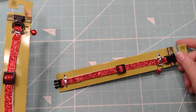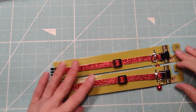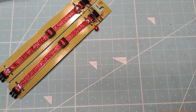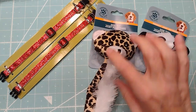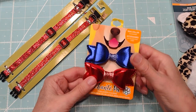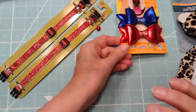And I found, for the kitties, these two little collars, just for kind of a Christmas. I think I'm going to recard everything. Maybe not so much these, but some of the other items I got, like these. They're a dog toy, but I think a cat might like it too. So, those I'll recard. And then I'll recard these. They're just little bows for a dog. I think I'd do a dog or a cat. Goes on their collar.